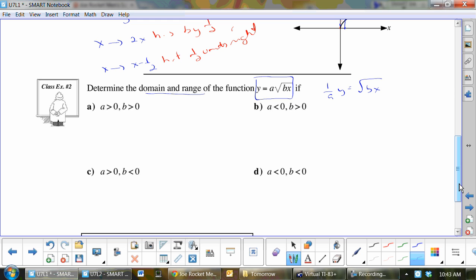Now, you have to know that y equals square root of x, just the normal graph, looks like this. Right? That's your normal graph. Now, if a is greater than 0 and b is greater than 0, what does that mean? Positive. Yeah, it means a is positive and b is positive. So if here's your graph, and a is positive and b is positive, how will it change that graph? Since they're both positive, will they stay in that quadrant? Yes. Okay. So, Luke, domain and range.